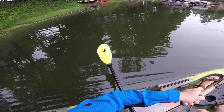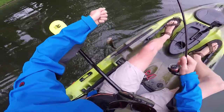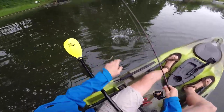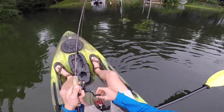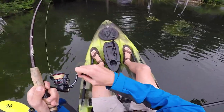That's actually a fish. I thought that was grass. It's literally a fish. Not a big one, but it's a fish. I think it's time to go find a bigger fish. Oh, shoot. He hammered it. There, got him. That was so weird.